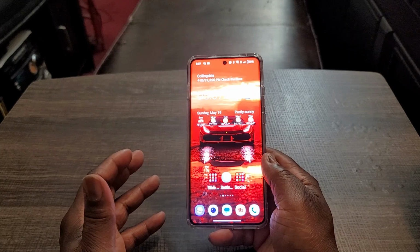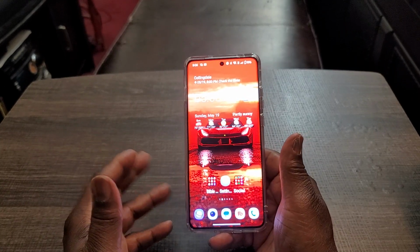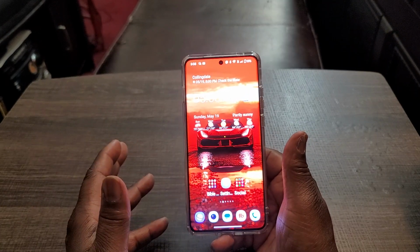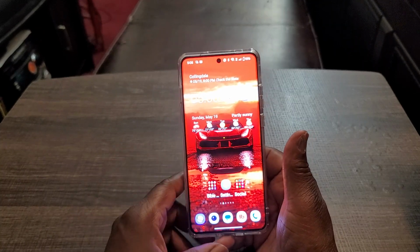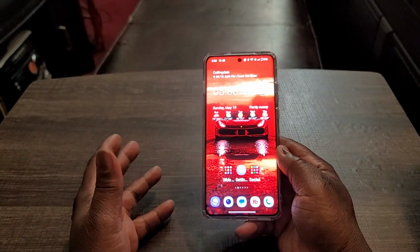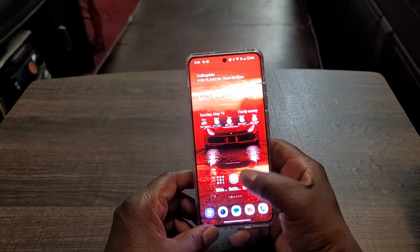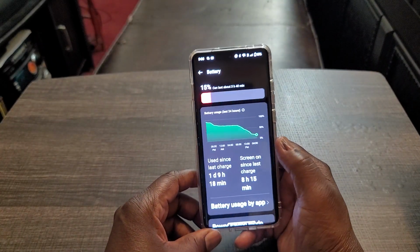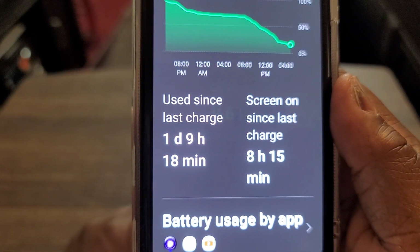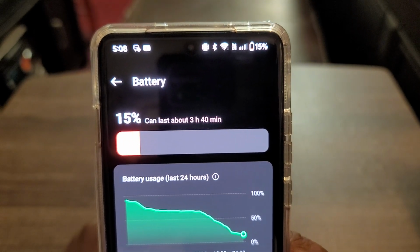All right, so let's talk about battery life. Now, this has a 5,400 milliamp hour battery, and for me, consistently, I'm getting 2 days and over 8.5 hours of screen on time. Now, let me show you something real quick. You see how much battery I got left there? 15%, right? That ain't no big deal. I'm not worried about this phone running out of juice before my day ends. But let me just show you the battery life. See that right there? A day and 9 hours and 18 minutes. Look at the screen on time. 8 hours and 15 minutes. And I still got 15% left.